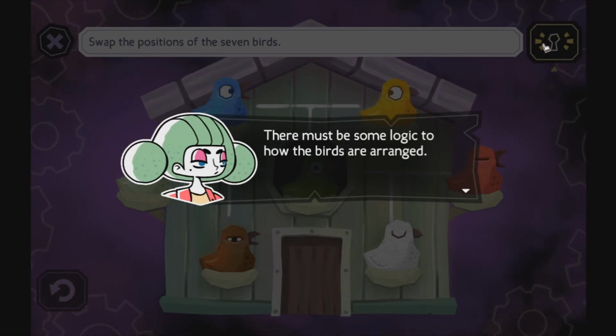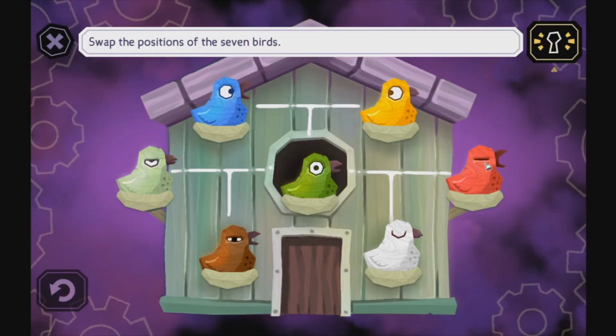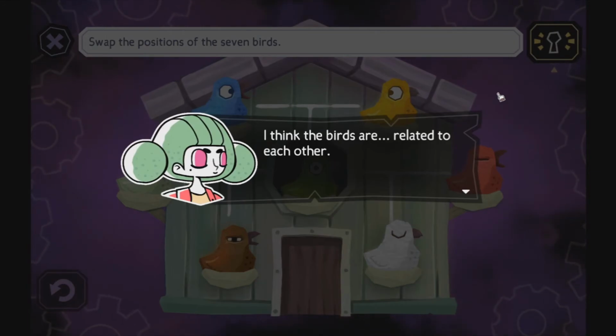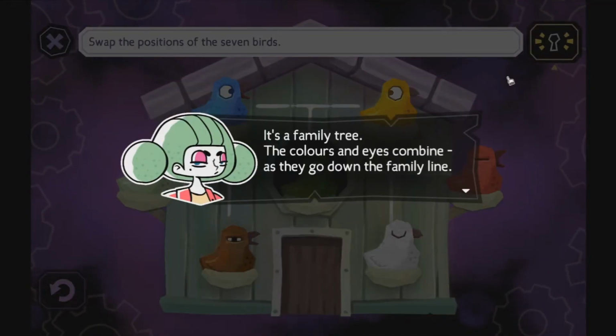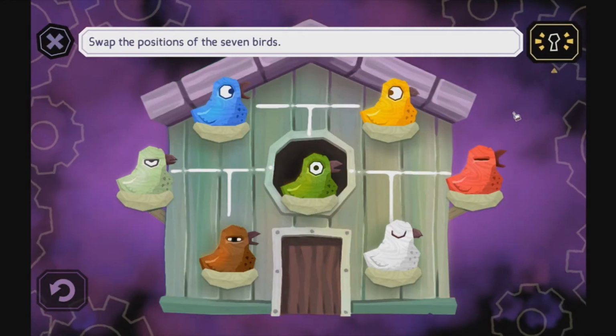Nope. There must be some logic to how the birds are arranged. Something to do with those white lines. Okay, but what? Nothing. I think the birds are related to each other. I guess it's a family. You'll need to start with blue and yellow at the top. Why? It's a family tree. The colors and eyes combine as they go down the family line.